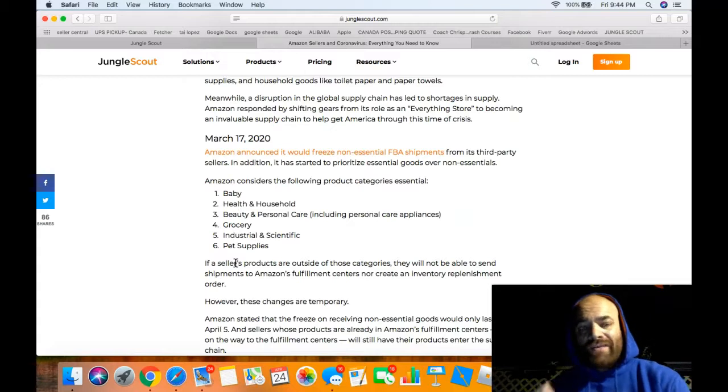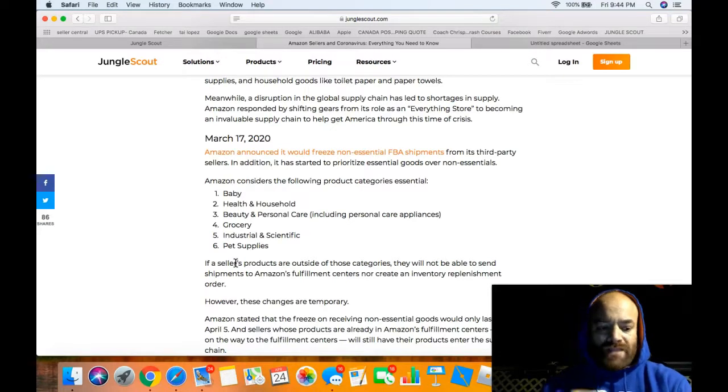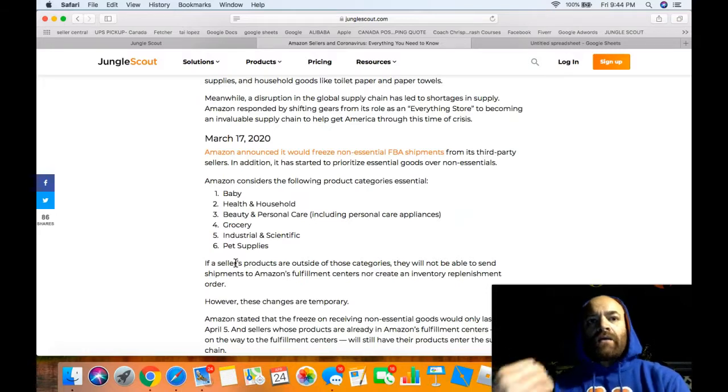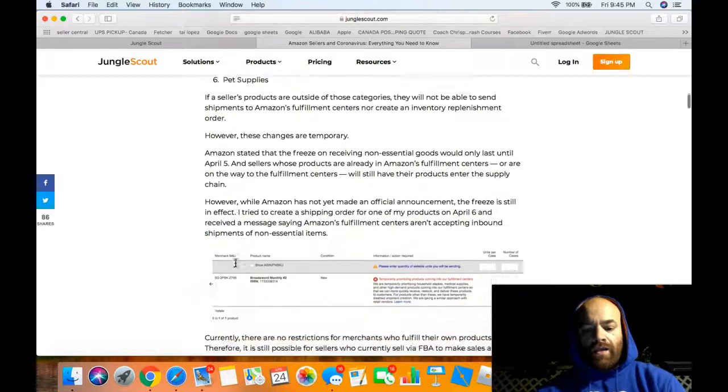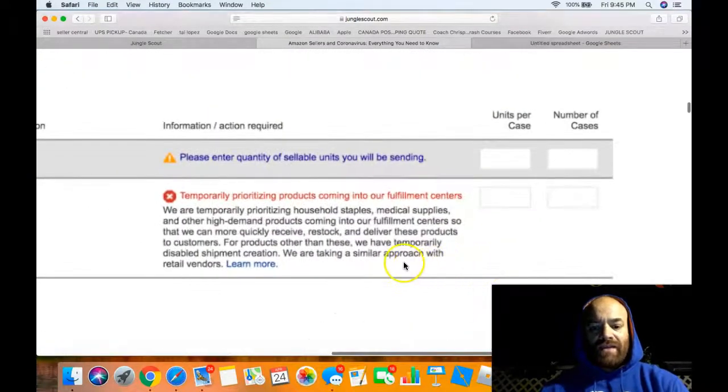Now, there are a few other categories that, if you have certain products or high demand products in those categories, are also essential products, and you can add them to your inventory. If the product that you're interested in is not on this list, you have to either create a listing for it and add the inventory to your list, or scan the product into your list and then do a shipping plan and check if Amazon is allowing that product to be sent in, or if you get a response from Amazon that says, no, this product is currently non-essential and not coming into Amazon. That response looks like this when you do a shipping plan.